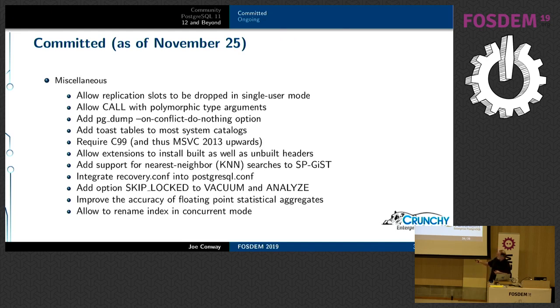One to note here, if you do development in particular, we started to require C99 for Postgres, so we're now requiring a 20-year-old compiler. And in fact, in the source code, we don't even support all aspects of C99, but that is required now for the compiler, which means if you're going to compile on Windows, you have to have MSVC 2013 or up. Extensions can now install their own headers.